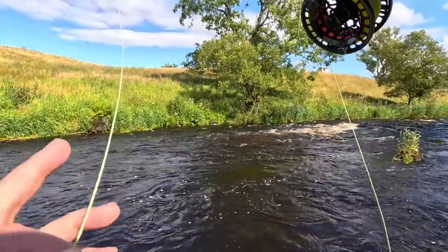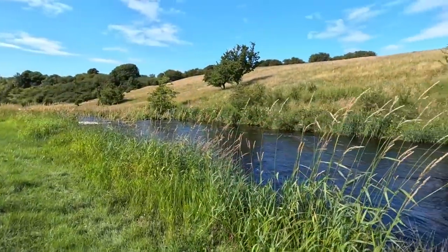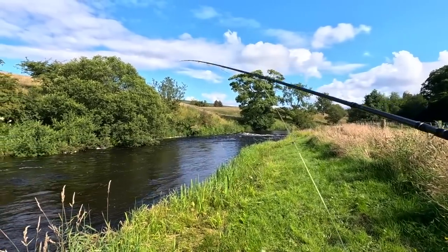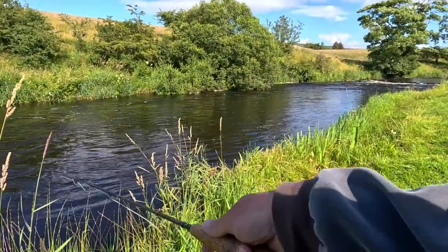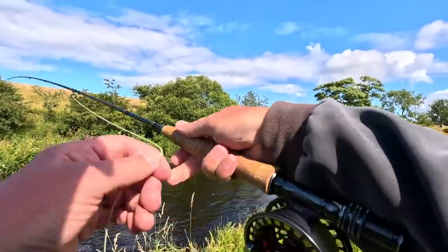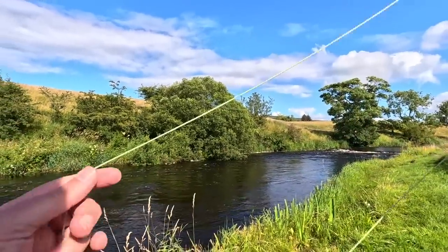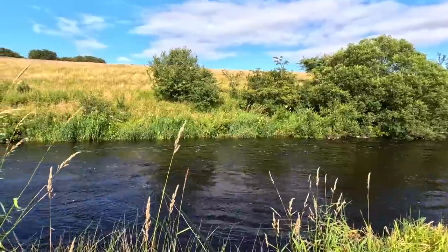Well, we'll move down. Try the next pool. Okay. I'm just going to fish from this area up the pool. Seen a couple of trout rise, just wee trout, but we'll see. They looked wee. And see if we can get one or two. It's a good run down through this. Looks really fishy.